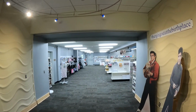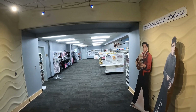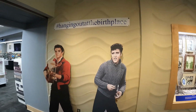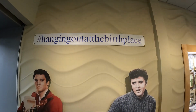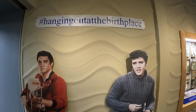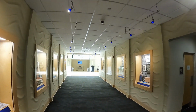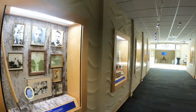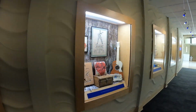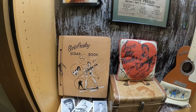All right, so that is the gift shop. If you collect Elvis stuff, bring loads of money. If you want another photo op, hanging out at the Birthplace, hashtag, get your picture taken with these two cool looking Elvis poses. And then in front of me is the Elvis Events Center. There's still plenty of memorabilia and stuff on the walls. An Elvis Presley scrapbook. Huh?